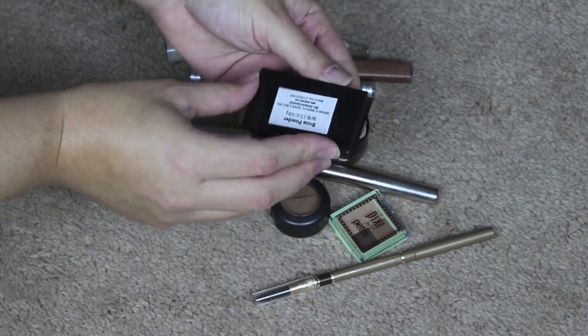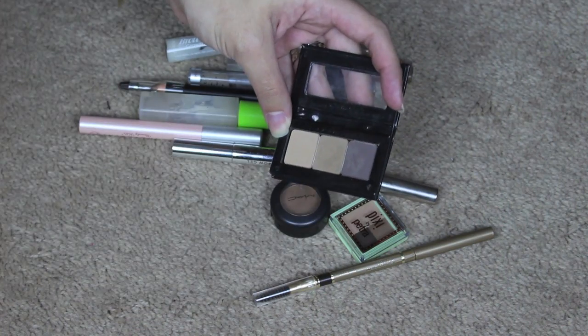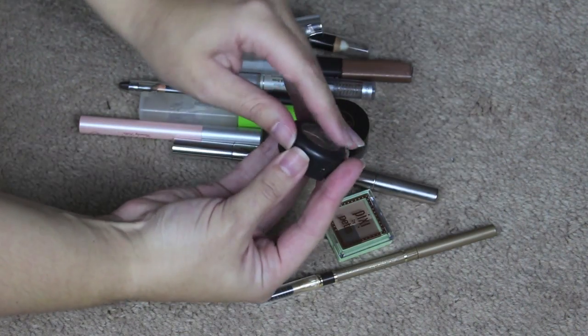I have this one that I bought from Walgreens. It's just called Brow Powder, and it has 3 different color variations. I do like this one as well, so I'll be keeping that one as well. I have an eyeshadow from MAC.